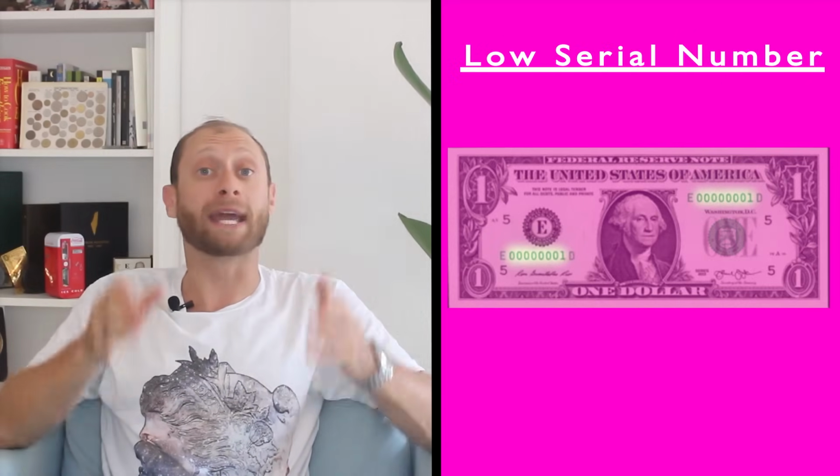So anyway, let's get started with our first fancy serial number, and what better way to start than with number 1. What you see here is an extreme example of what's called a low serial number banknote, and those are any banknotes that have 1 or 2 non-zero digits at the end of the serial number.